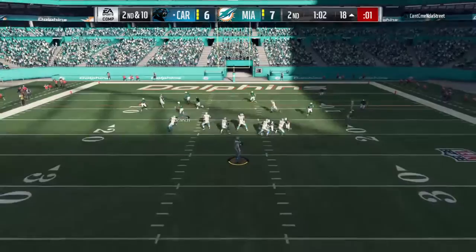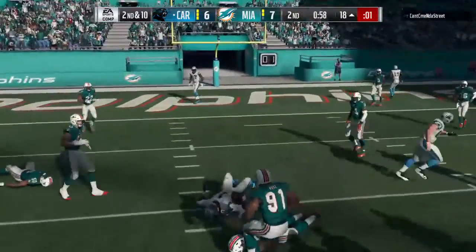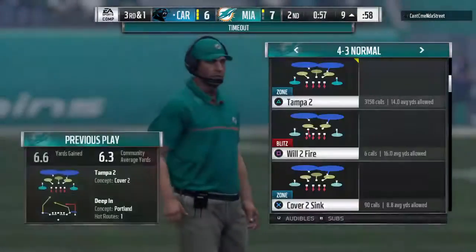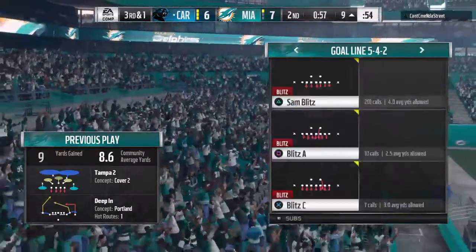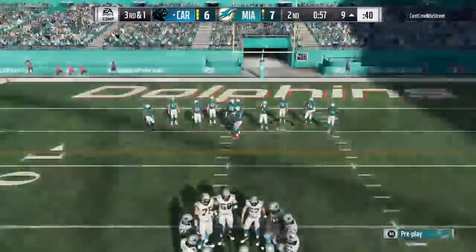Just beating the play clock is Newton. Steps away to his left. And that is what you call a hit stick. Put down to the ground hard at the 9-yard line. Now the Dolphins are going to take another timeout here. So that means they're down to 1 remaining here as we head toward halftime.